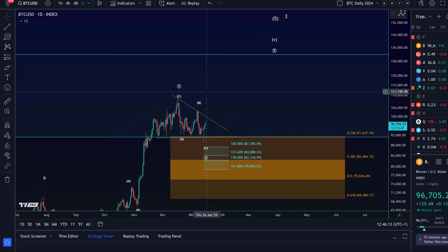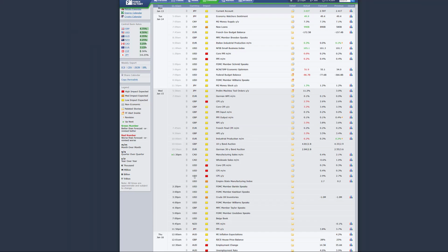Bear in mind, today we've got the CPI data coming out. Very soon, when you watch the video, it might have already happened. Typically this is going to lead to some volatility. CPI month over month, 0.4% is the forecast. Previous was 0.3%. And if we talk about year over year, 2.9% is the forecast. 2.7% is previous. So I do expect volatility either way.